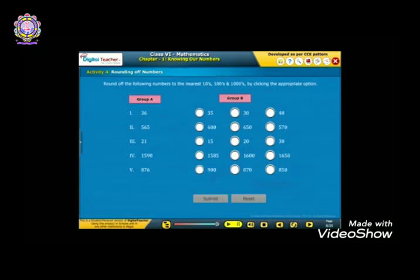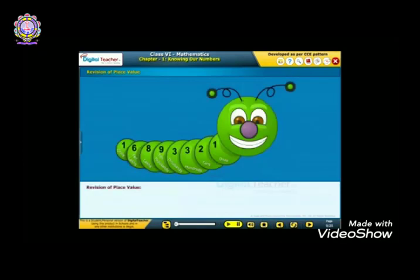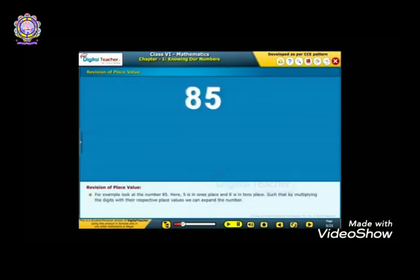Let us do a simple activity on rounding off the numbers. Round off the following numbers to the nearest tens, hundreds and thousands by clicking the appropriate option. Let us revise the concept of how to expand a number using place value. For example, look at the number 85. Here, 5 is in ones place and 8 is in tens place, such that by multiplying the digits with their respective place values, we can expand it.